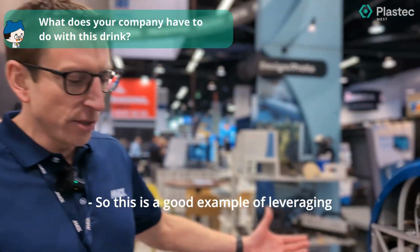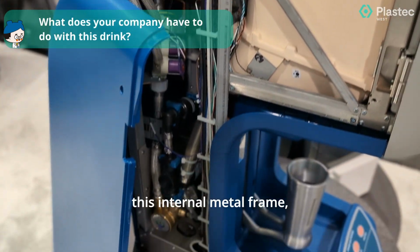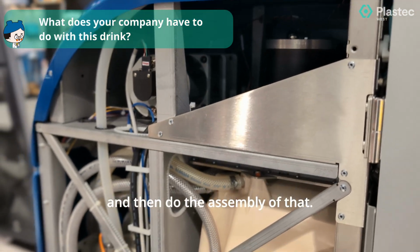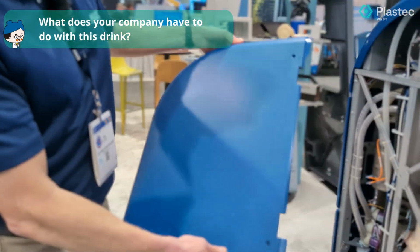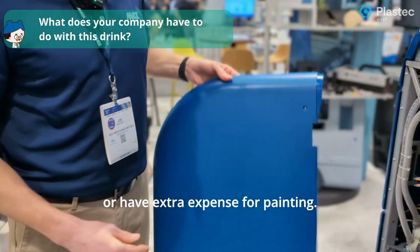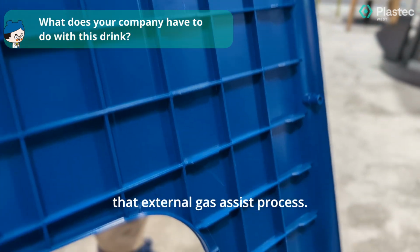So this is a good example of leveraging our vertical integration, leveraging what we do internally. What I mean by that is this internal metal frame is made internally at Mack. Correct. We fabricate the sheet metal and then do the assembly of that. All the plastic components we injection mold. So these are cosmetic panels, which use the same technology I mentioned over there, external gas assist. Our customer didn't want to have the extra expense for painting. By using that technology, the ribs you would traditionally see on the cosmetic surface, we're able to hide by using that external gas assist process.